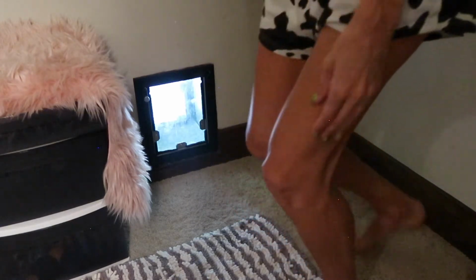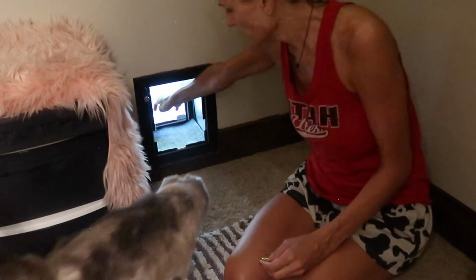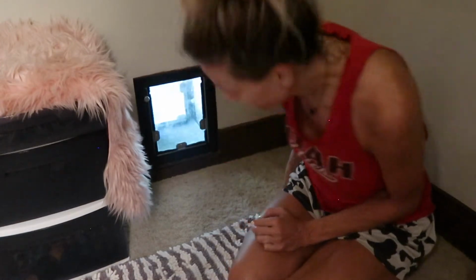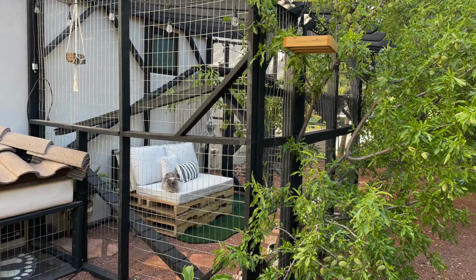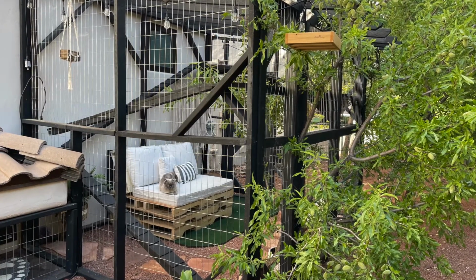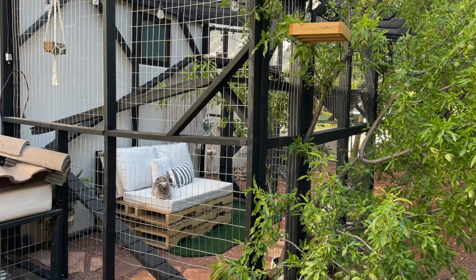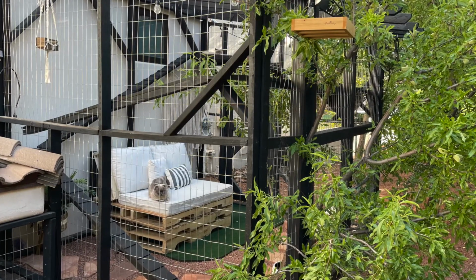If you haven't seen that video, I did a whole video tour of our catio. It's an enclosed space for the cats. After losing multiple cats in various different ways, tragically, we realized that we needed to keep them either indoors 100% or build them an outdoor catio, a place for them to be outside but also to keep them safe from cars and predators.